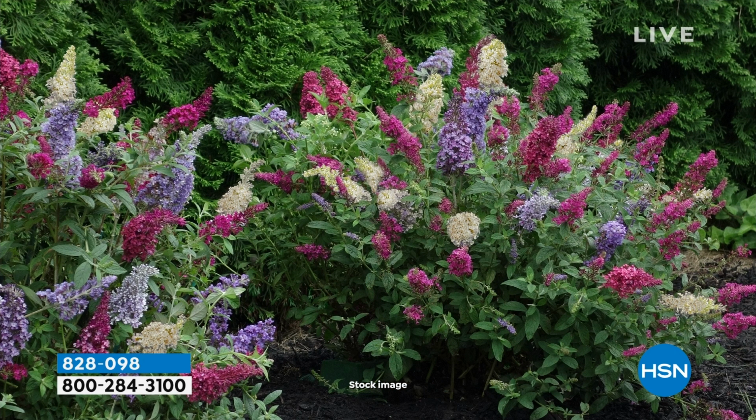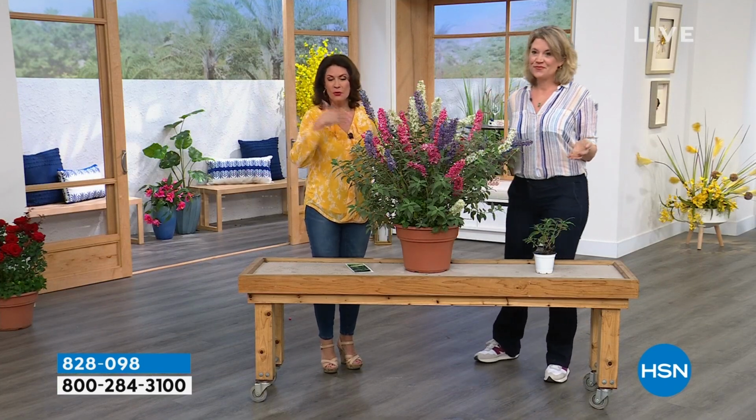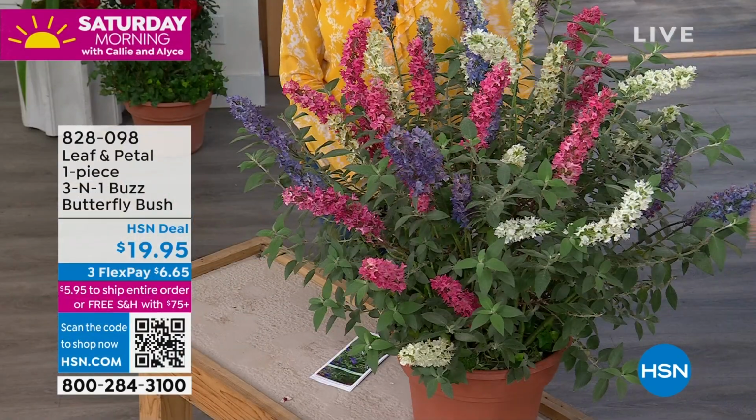It's got this beautiful foliage, very silvery. That shot right there kills me every time. I mean, I want 100 of them. Like, literally, put them everywhere. And look at how big this is gonna get too. So if you want a couple of these, which you probably do, $19.95 is your price.